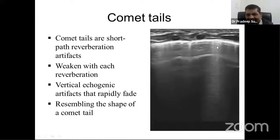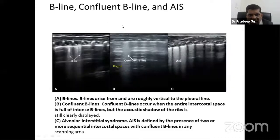If the lines are vertical and they are not reaching the end of the lung ultrasound picture, they are short reverberation artifacts, small artifacts. They are called comet-tail artifacts. They are vertical echogenic artifacts that resemble a comet tail, so they are called comet-tail lines. In these three pictures, you can see the B lines, vertical echogenic lines.